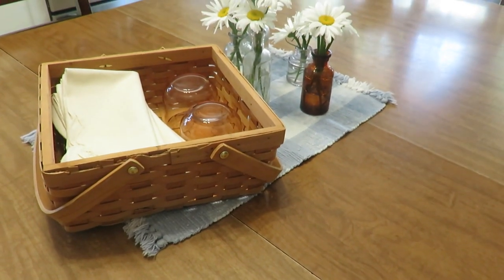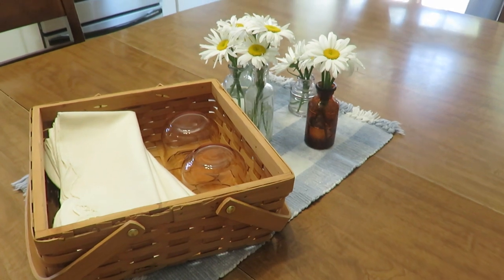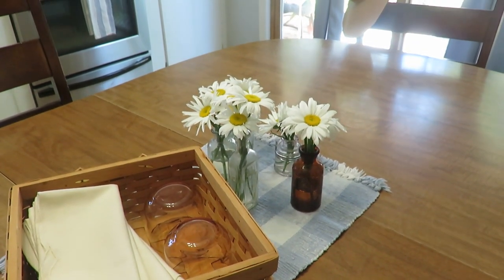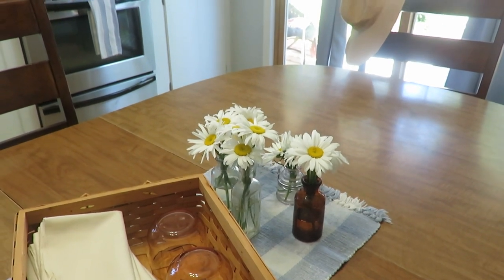If you are not able to get your hands on your own cut flowers, go find some from a neighbor, even buy some from a farmer's market. They just liven up an indoor space so much.